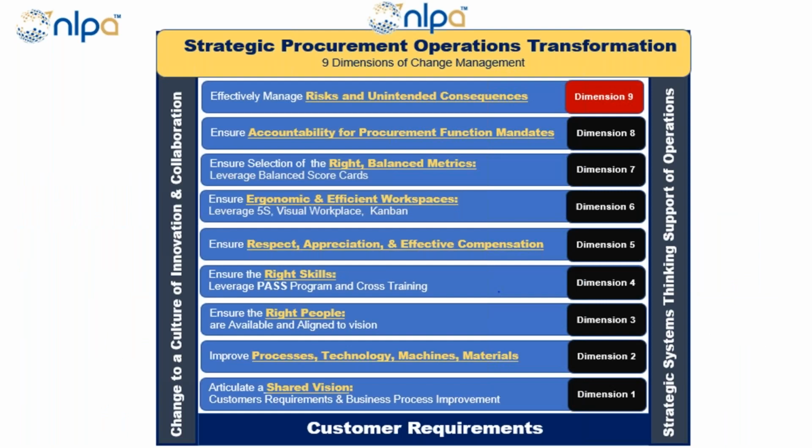And I leave you all with this caveat. I usually like to leave some caveats. This is part of the level 4 course, supply executive leadership course, and it focuses on 9 dimensions for transformation of your procurement operations. Dimension 1 is articulating a shared vision for your procurement function.